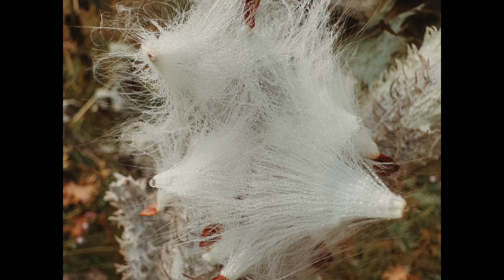And this is my edit of it. I mostly left the plant alone. I mostly just shifted the background colors to be a more autumn feel.